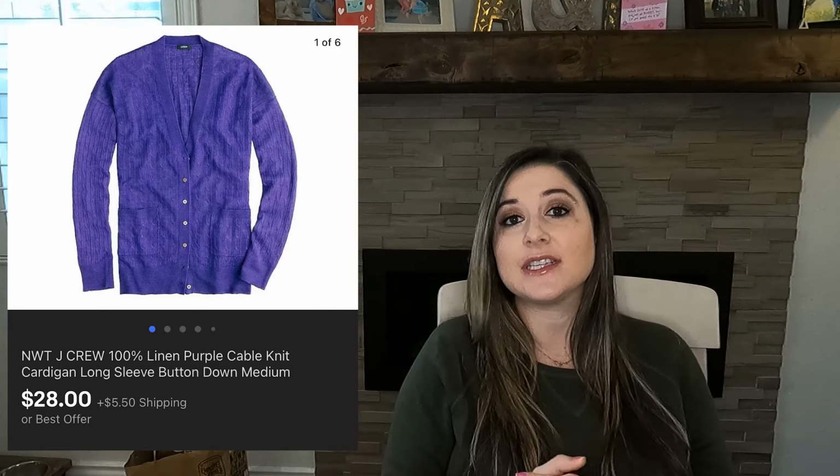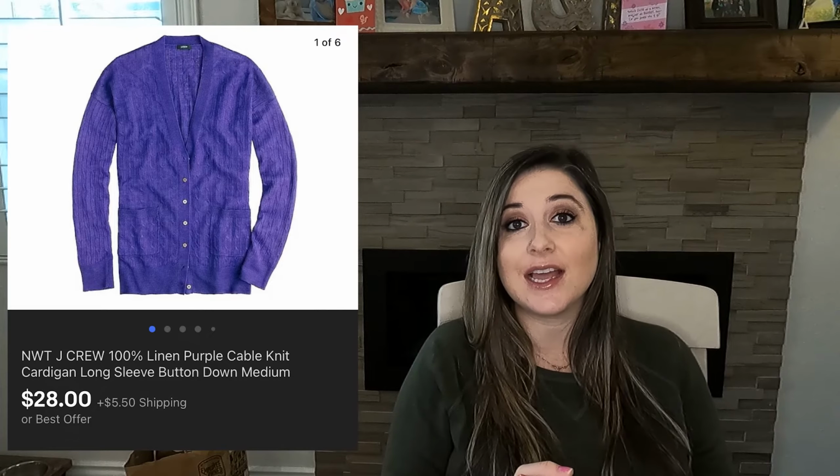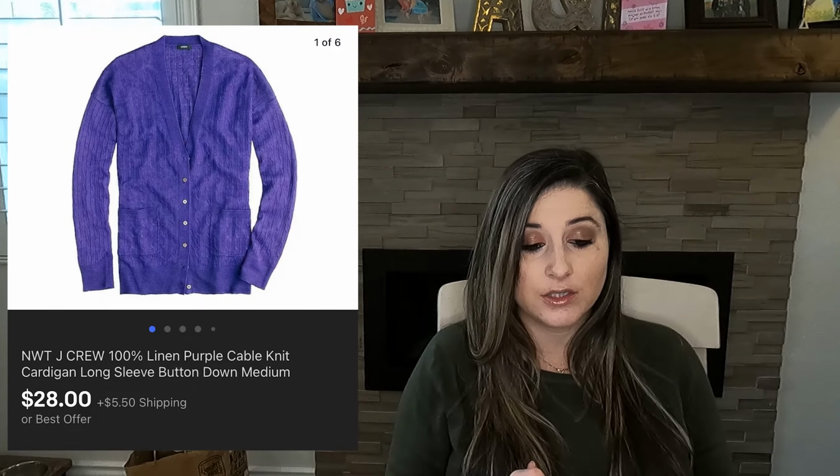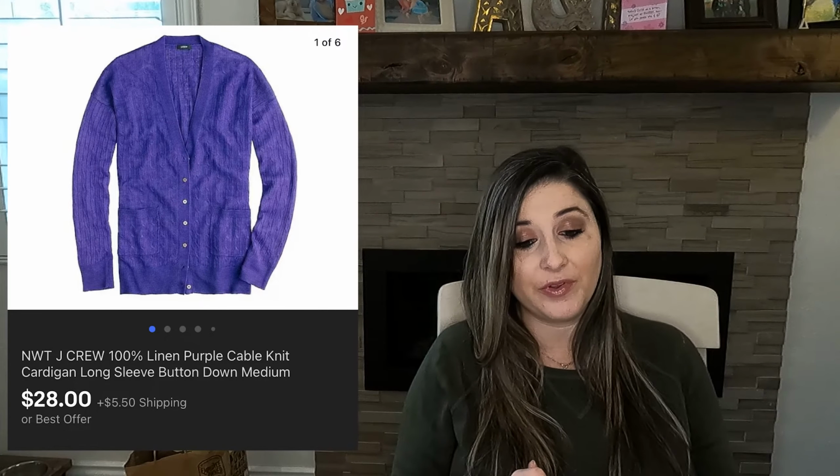I'm going to go ahead and get started. So on the 7th, my first sale was J. Crew. It was a purple cable knit button down cardigan. I think it was some type of blend. It might be a linen blend. I'm not 100% sure. I can't remember. I purchased this at a Goodwill for $7. After 125 days, it sold on eBay for $28. So my profit was $18.61.